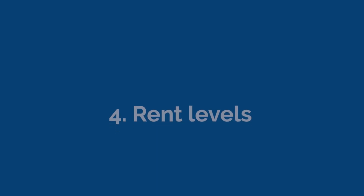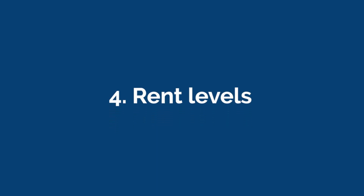The next one is rent levels. Are your rents at market? Do you actually know what the market rent is for your area? Are you above? Are you below? You might want to have a look at gently increasing it towards the market if it is below market. And in the future, you're going to need to have evidence if you're challenged when you put up the rent once the Renters' Rights Act comes into force. And so we all need to start thinking about how to find out what market rent is.